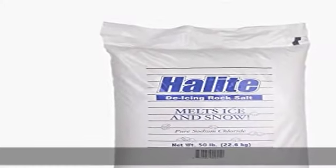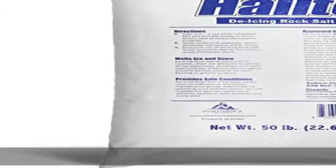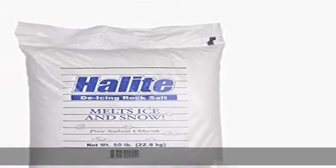Net weight, 50 lbs. Ingredients: sodium chloride, 99+%, CAS No. 7647-14-5; YPS, 0.0015%, CAS No.